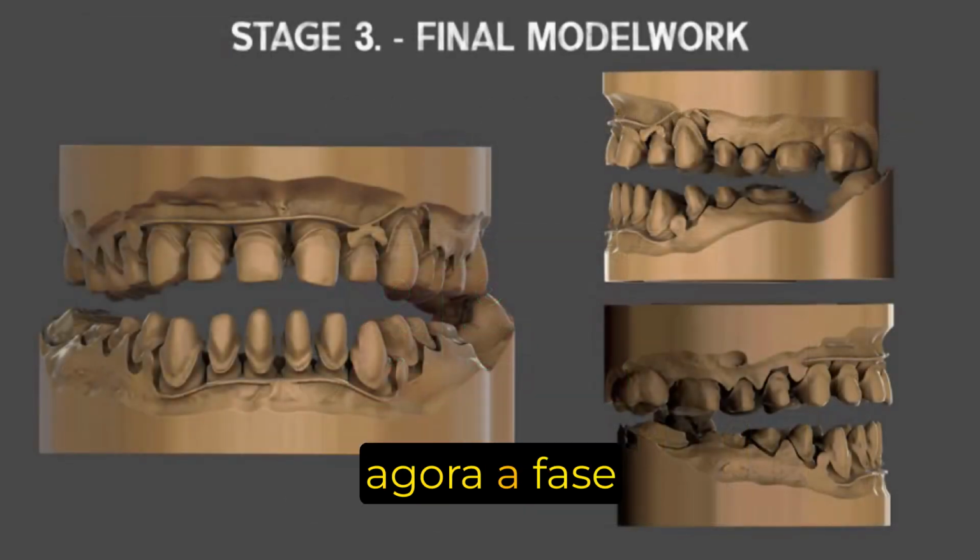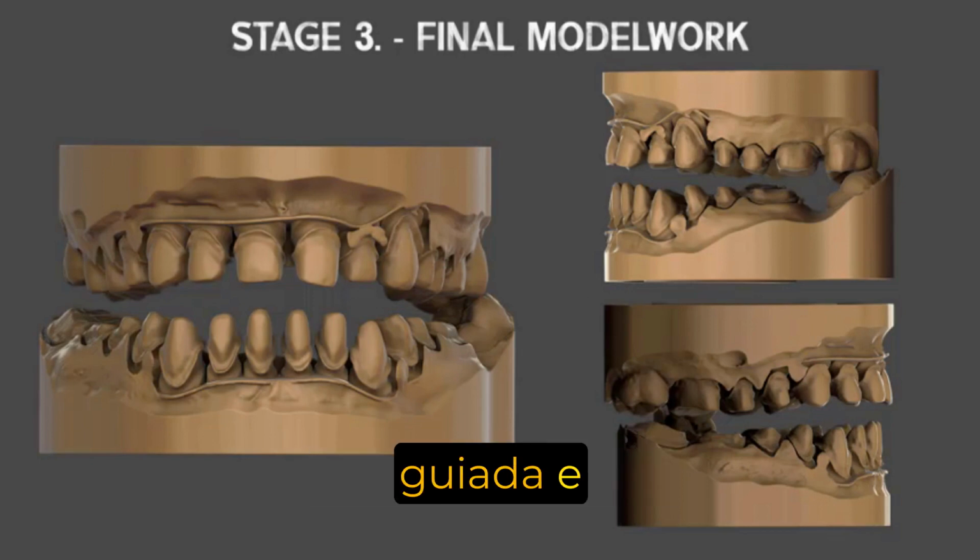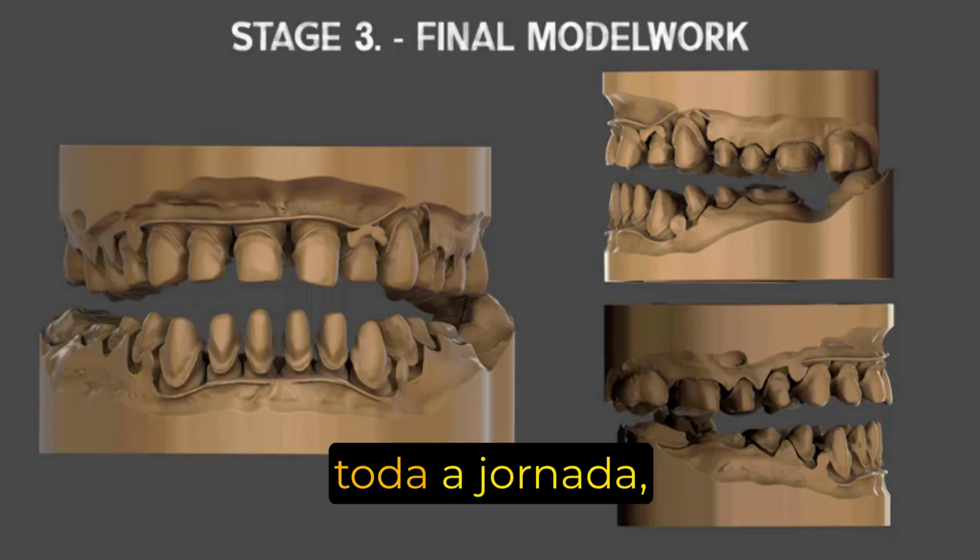We have now reached the final stage of our dental design process, Stage 3. This stage involves the conversion of our meticulously crafted designs into actual restorations. As you can see, our approach has been guided and purposeful throughout the entire journey, leading us to this crucial phase. Stage 3 presents unique challenges, particularly when it comes to the preparation line.